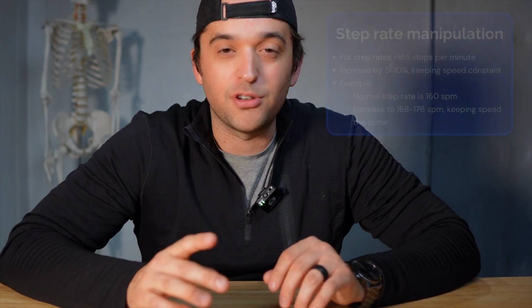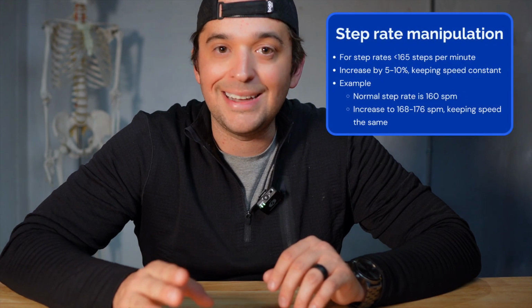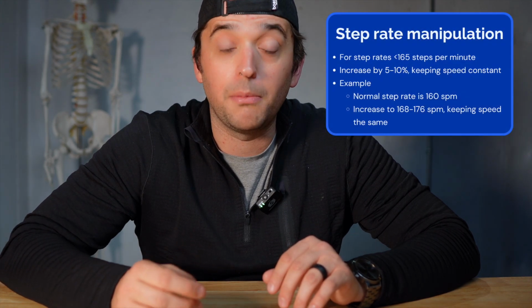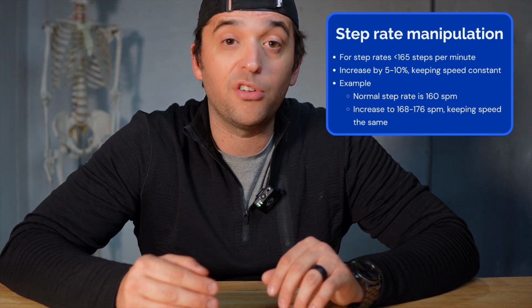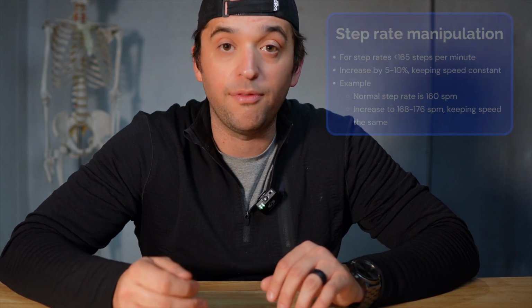You need to change how they're running. Specifically, you want to look at the things that are symptomatic for them, faster running and farther running. Let's go through those longer efforts first. We have a few different options. First, if they naturally have a lower step rate, ideally 165 steps per minute or less, you can have them increase their step rate by 5 to 10% on their longer efforts, and that should be helpful.